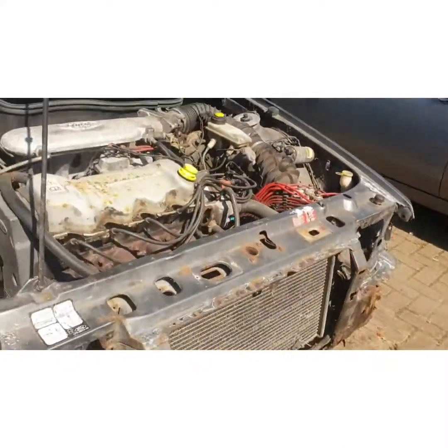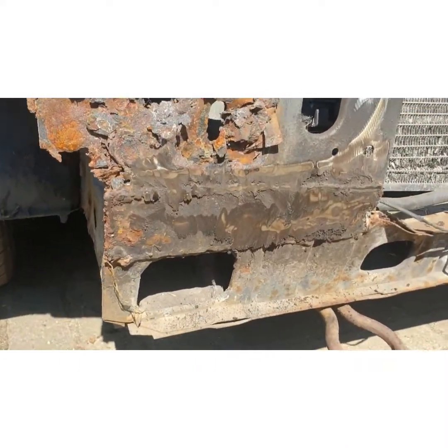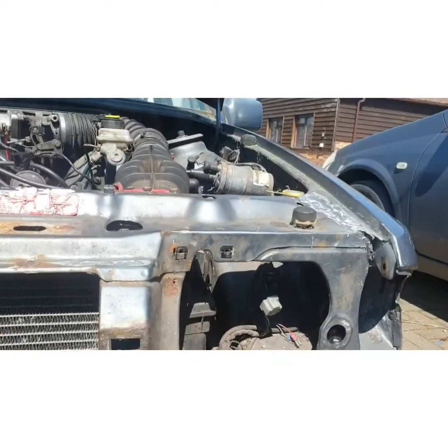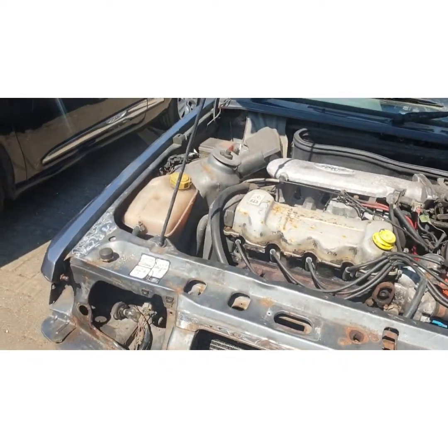Like I said, our main concern, our biggest horror was this. Obviously someone's attempted to repair before and welded a plate in there, and the same on the other side. But considering the age of the car, it's not bad at all.